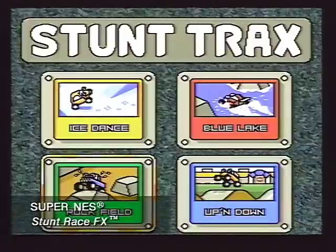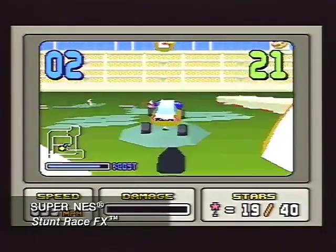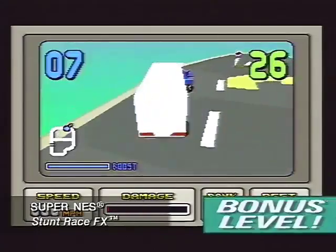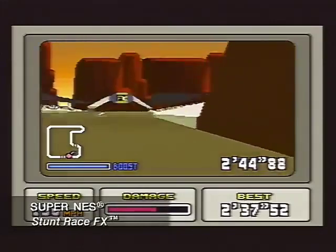Check out these stunt tracks, four crazy courses where you slosh through water, collect stars, and hit the big jumps, and free tracks where you're racing yourself against the clock. The bonus tractor trailer level will really test your driving skill. See you at the finish line, maybe.